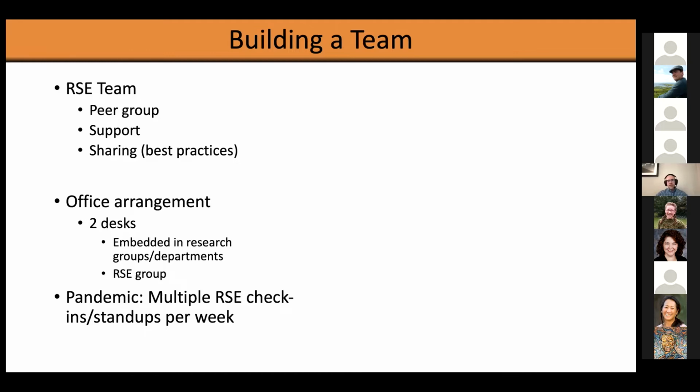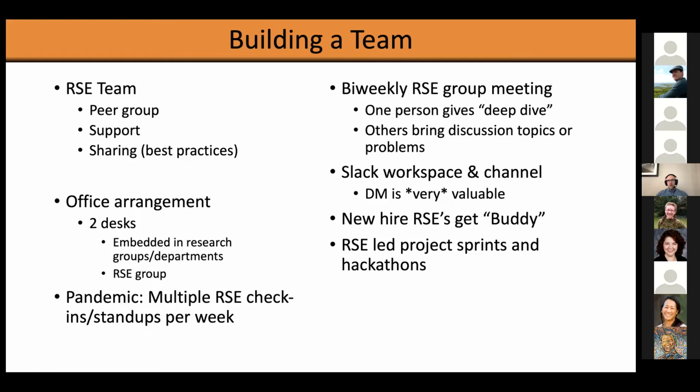We'd had multiple check-in stand-ups per week when we were all remote. We're still kind of halfway in between, so now it's kind of like people have 3 places. We've kept an occasional Zoom stand-up. We do a bi-weekly group meeting where someone gives a deep dive. So this is a half-hour to 45-minute.